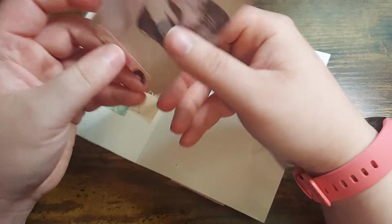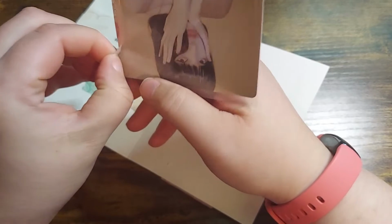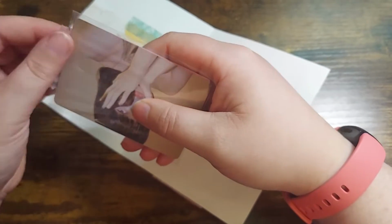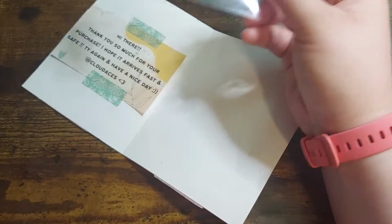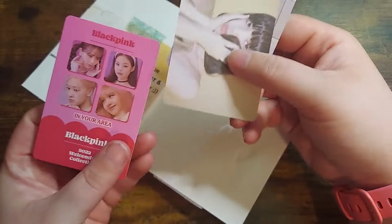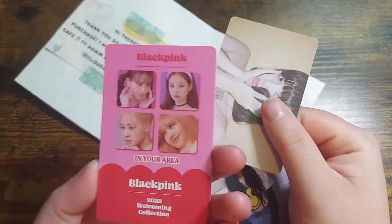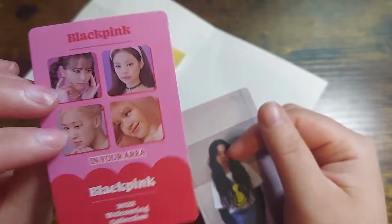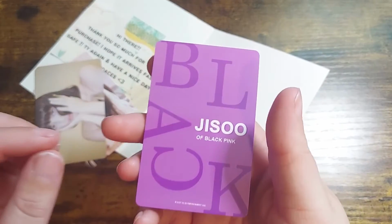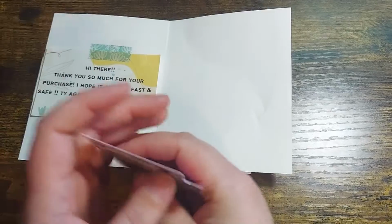And then what did we get here for freebies? Let's look at these freebies. They look like Blackpink. Well, I mean, I know that's two of the members of Blackpink, so I don't know. Oh. These are from a welcoming collection. And this one. Oh, these are like official stuff. Okay. Cool.